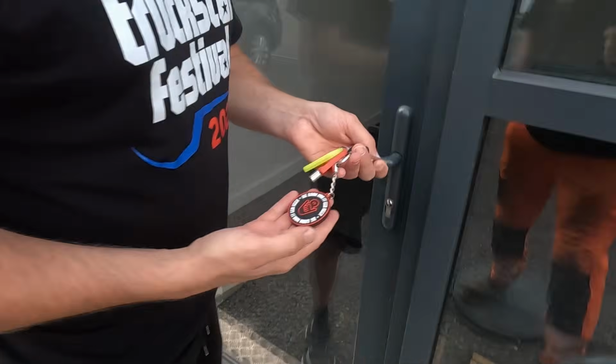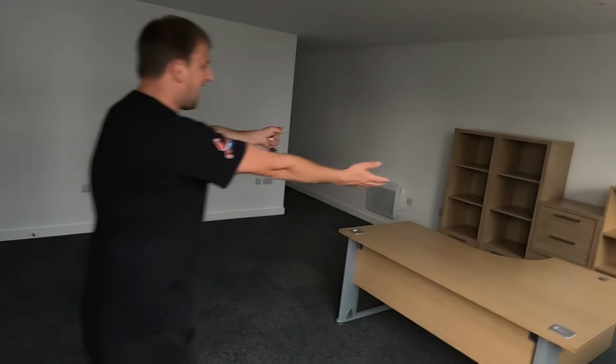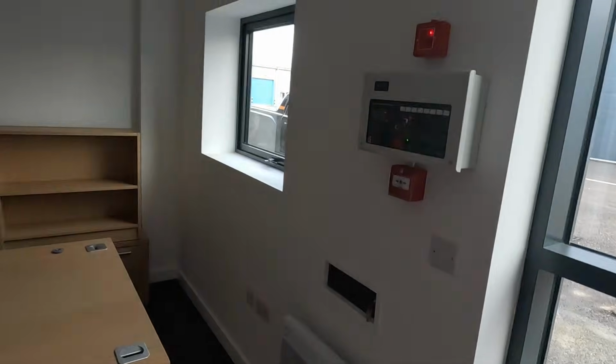You even got a key. Ooh. Next week I'm having these tinted. So I'm not having blinds. You're having them tinted? Yeah, like window tints. Ooh. Welcome. We have a desk. This is different. Get some lights on.